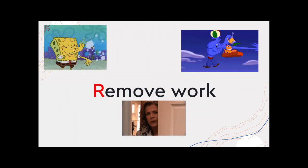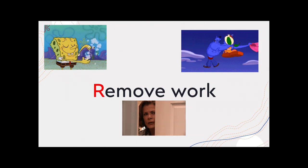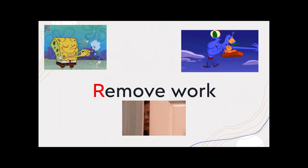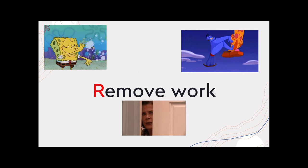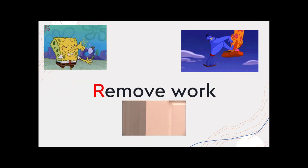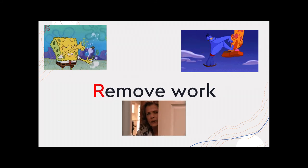Next is R, remove your work. Thank you, Miss Mace, for this idea. Once you have finished your work for the day, put it away. Do not look at it again until the next morning when you are starting work. Put it away, hide it somewhere, shut the door, leave it. Do not return until your next day. Make sure you're having that break.